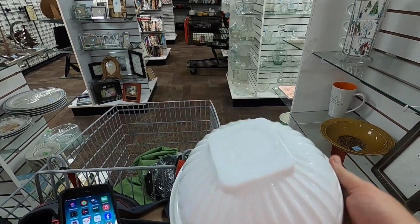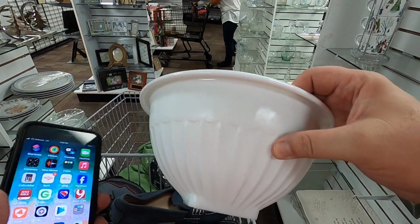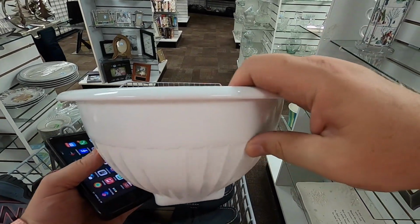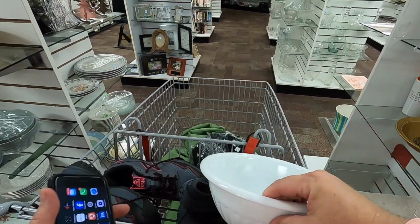This is a vintage Anchor Hocking. It's called a Vidrock. Let's see if those are. Is that what it was?